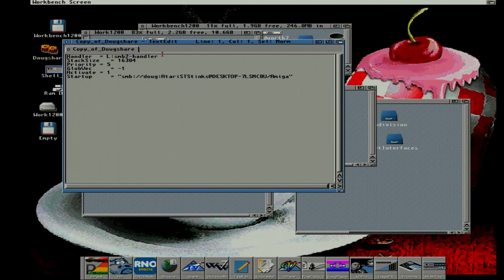Handler equals the name of the SMB handler. Nice fat stack size, priority, activate equals 1. Here's the key. Startup equals SMB:, your username on the account. My username is Doug on my computer that this file is shared at. Then a colon. Then your password. I've got a password right there that you're looking at. And then the @ symbol, and then the name of your computer and the share. Desktop-7LSNCBU/Amiga. That's the name of my share.